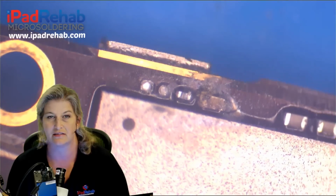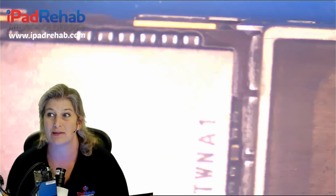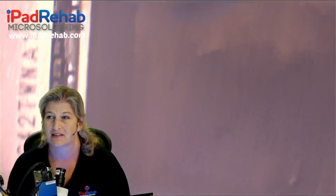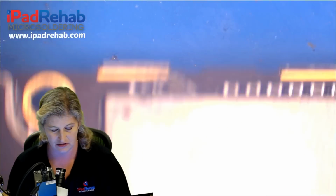So that one there is definitely water damaged, and we can see that it's one of the few spots that's not totally protected with either silicone waterproofing or just the foam stickers that seem to be everywhere. And this was under that rubber mat, so it did have some protection.